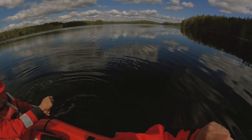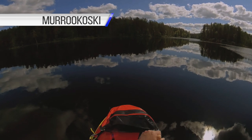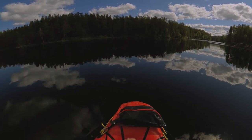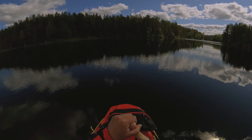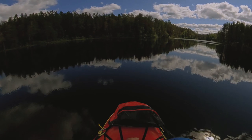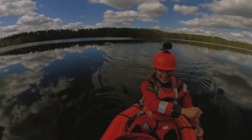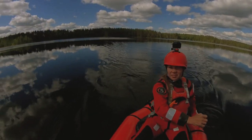All right, boys and girls, this is Murroakoski. It's in two parts. First is this, we call Niska, and after that starts the actual rapid. This is maybe the second hardest rapid on this section of rapids. The Neitikoski stopper wave is the most difficult, and after that comes this Murroakoski. If I remember right, it's turning a little bit to the left, so it's not straight forward. So we need some maneuvers from Katja's side. And this is the first rapid for Katja to be in the back as the paddler, as we call the skipper.